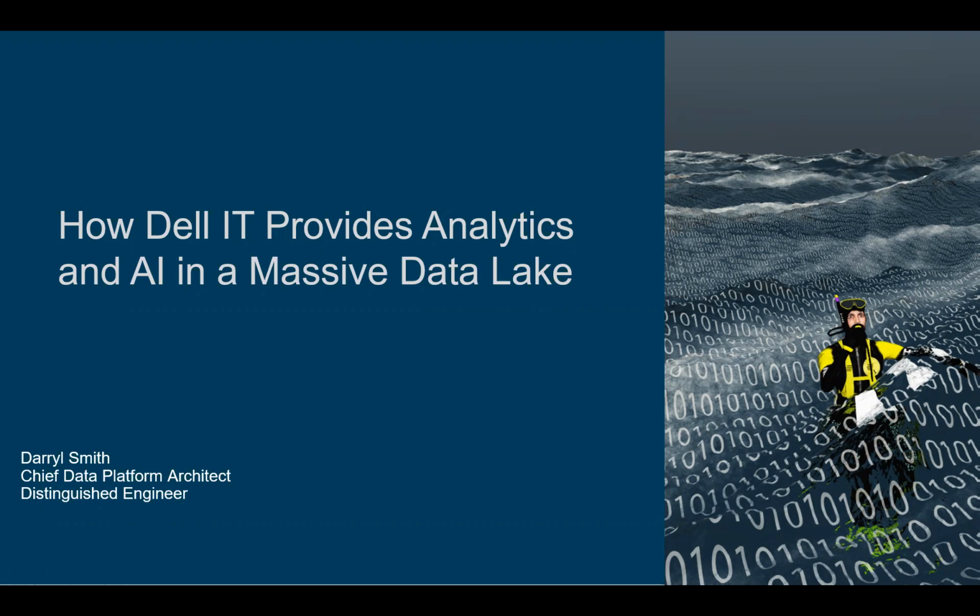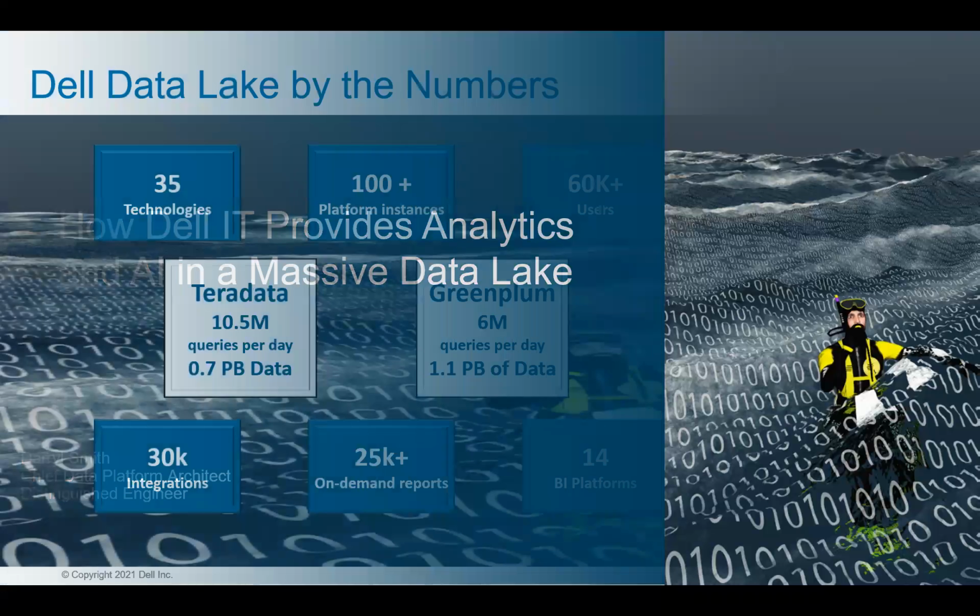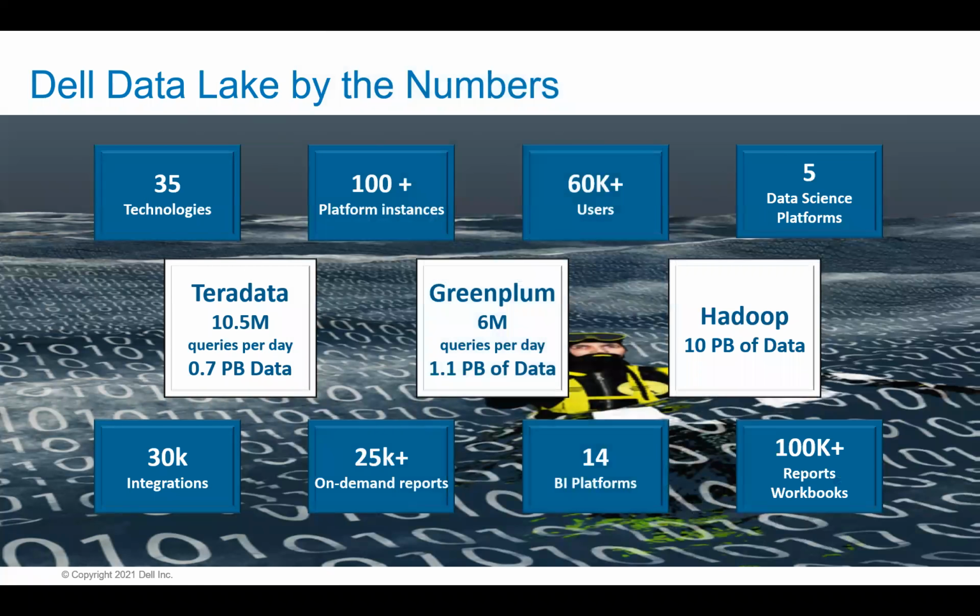And I'm going to present to you how Dell IT provides analytics and AI in a massive data lake. And when I say massive, you can see from the numbers, this is not small. We've got about 12 petabytes of data that's active. Obviously, we have a lot more that's older and archived, but that includes 2 petabytes worth of relational data and about 10 petabytes of semi-structured and structured data.